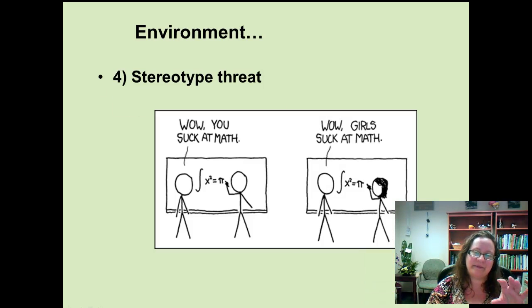And stereotype threat is a social psychological concept, but we really can see this with intelligence tests. So what this comic says, we've got two men here at the chalkboard, and the guy's doing really badly. He's just messing up this math problem. And his friend says, wow, you suck at math. So what's going on here is that he sucks at math, so his friend just assumes that Bob, as a person, sucks.